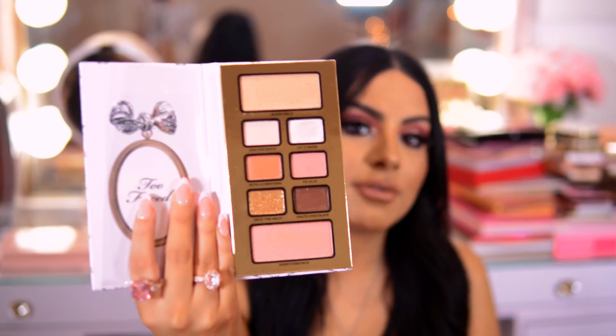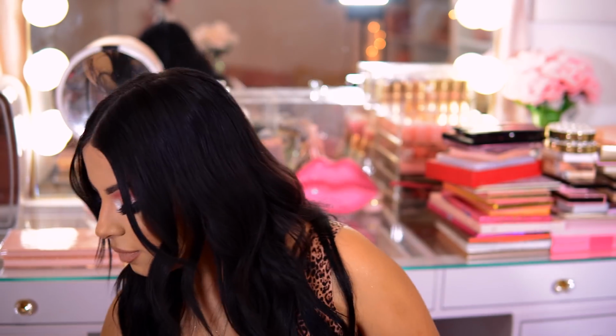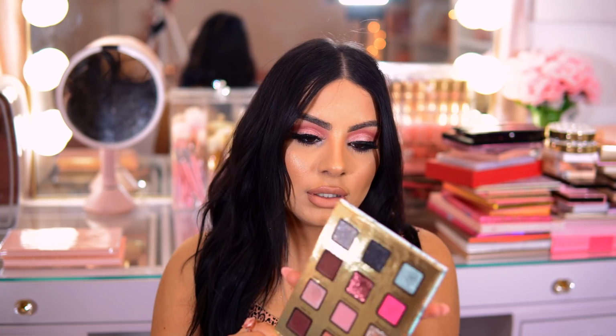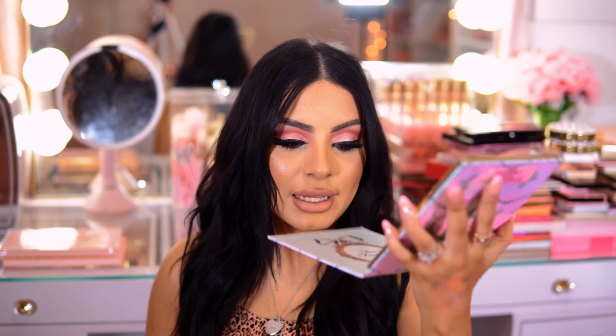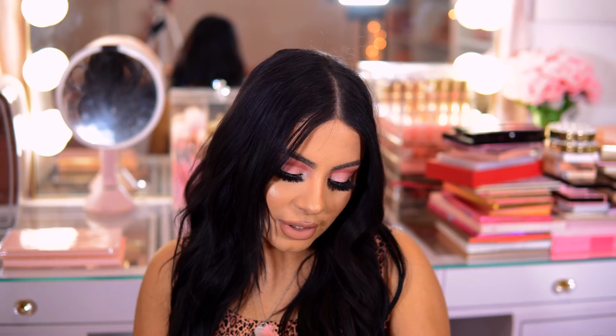So there's also this purple one, and this one's probably my favorite color story, so we're keeping that one. Then we have this one right here. What is this one called? I don't even know the names of these, but there's this one. No, I do like it. I love these pressed glitters. The pressed glitters are really pretty in this one.